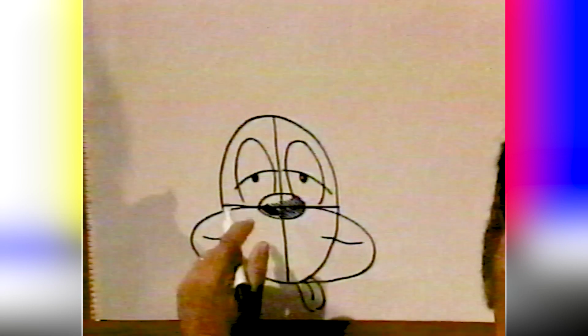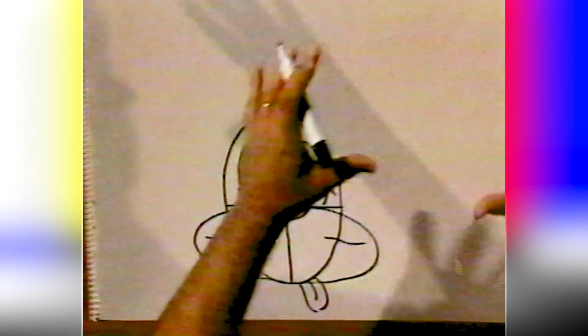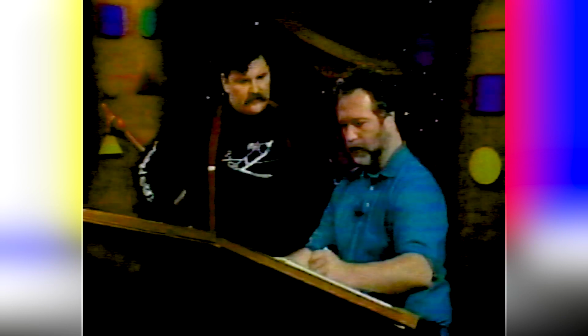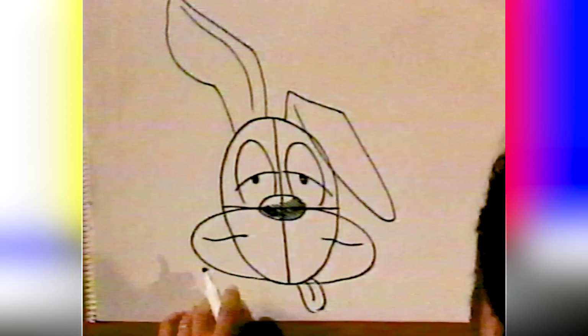Go ahead. When I was at Hanna-Barbera, I met Tex Avery, one of my heroes, who created Droopy. And he told me that Disney always had everything the same on both sides, all symmetrical. He liked his characters to be a little cockeyed, so he'd have one ear up like this, and then one ear flapping down.